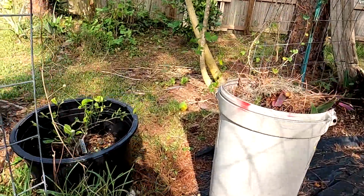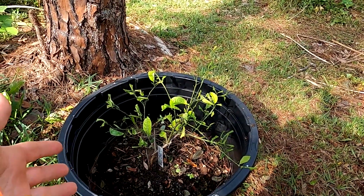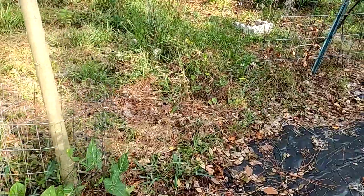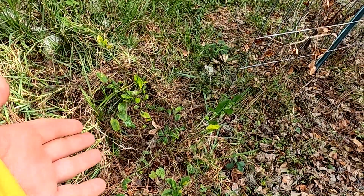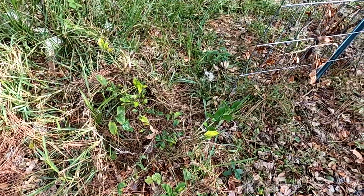Let's see, I also have a Meyer lemon here. I cleared out the weeds right there, and I have a second one when I get to this section of the cattle panels. I'll clear out this one a little bit better. Maybe we'll get fruit next year, maybe if I'm nice to it and stop neglecting them.